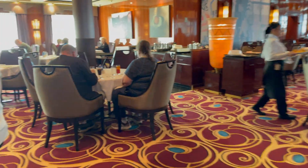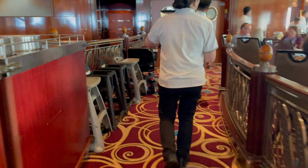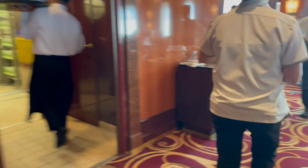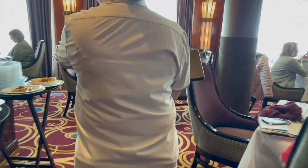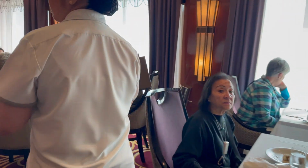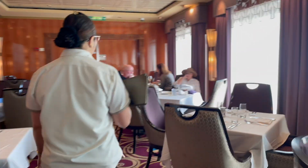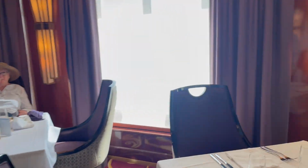We have arrived in time. Let's see where they will be seating us. Thank you. We are now sitting in the Grand Pacific main dining room, waiting for our lunch. The cutoff time is 1:30, so we just got here just in time. And we're sitting in a great seat by the windows on the starboard side.